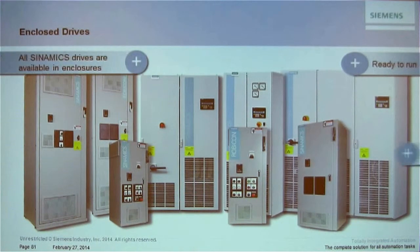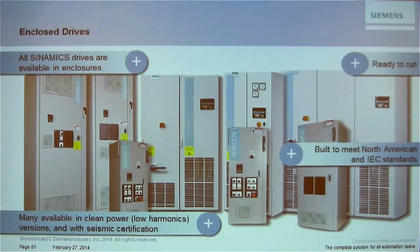You may build your own panels if you're an OEM. If you're a user, you may want us to deliver a drive in an enclosure. All these drives come with an enclosure option, including low harmonic energy savings drives, regen drives. What's also very nice, if you have multiple locations around the world, we can build those drives as both IEC and NEMA standard, so you're managing the same drive, same part numbers around the world. Also, your engineering and maintenance people have one thing to learn.